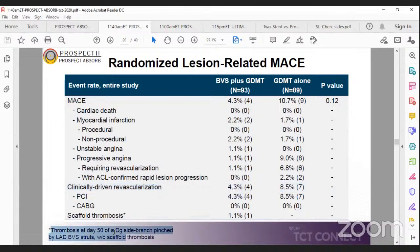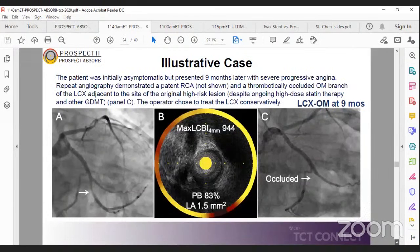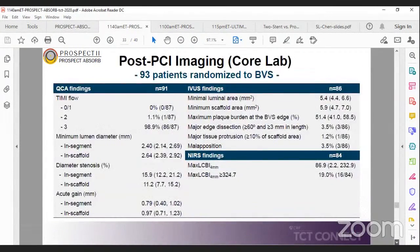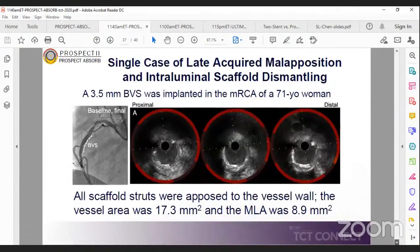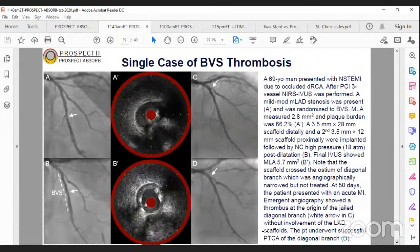This is why this goes against the idea that the BVS prevents the vulnerable plaque from rupturing. Can you see this one? No, no. I want to show you this one, stent thrombosis. Yes, I want to show you this one. You see this slide?